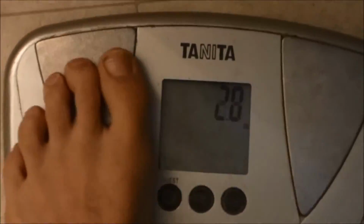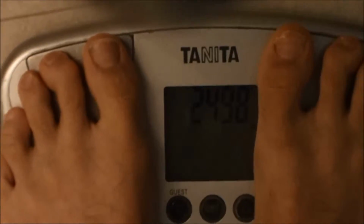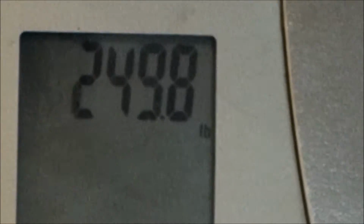Alrighty, day 8, aka first day of week 2. Alright, so that's what I expected. Got a couple more pounds back because I filled up my glycogen stores. Not too crazy though, so only a couple pounds. Alright, let's get it over with.